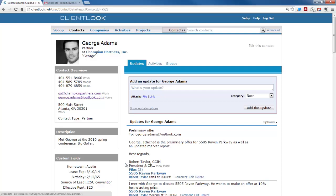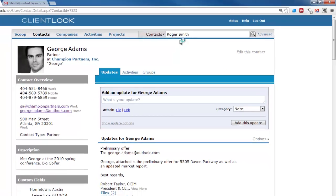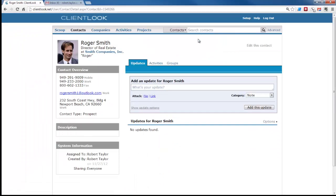Now, remember when we were sitting in George's lobby and I was using my iPad, I added a contact to my iPad through the vCard import, and the contact's name was Roger Smith. So you can see that it shows up when I search for it in the contacts list. If I click the record, I should see Roger Smith's contact appear that's been synchronized from my iPad. So I want to call Roger and talk to him about a few of my projects that I think might be a good fit for the Smith companies.